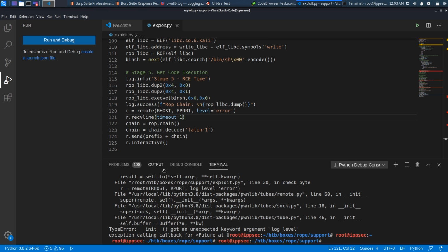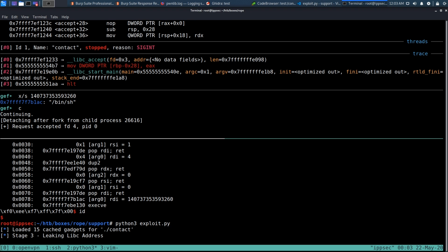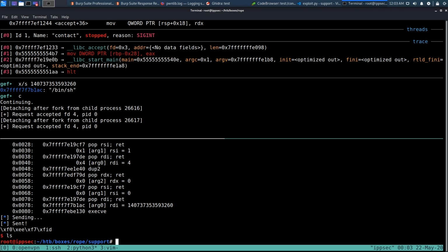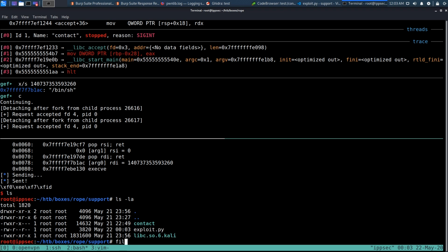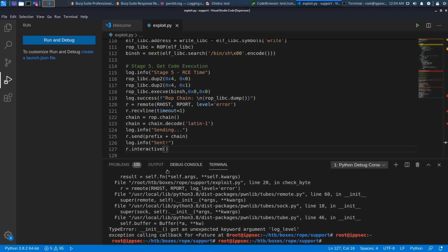So let's see. Our receive line. Let's just put a log info sending. Log info sent. And then interactive. So right when we go interactive is when that happens. Libc.so.cali. Well, if libc wasn't correct, then binsh wouldn't have matched up like that. And I'm an idiot. This is ROP libc.